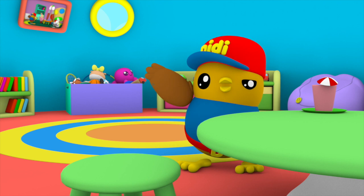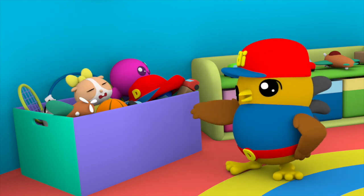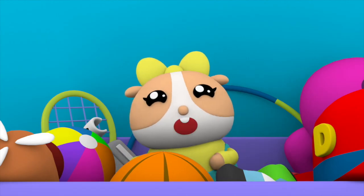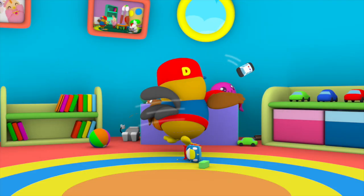Hey there, friends. Have you seen Tia? She's in the toy box. Aha! That's where you are. Tia, come and have a drink. Uh-uh. I want to stay in here and play. Yay! Oh, Tia. Whoa, be careful!